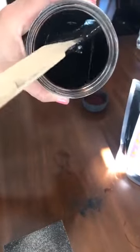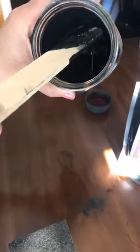So if you're getting milk paint, it's always nice to get that little whisk. It's only right around $2 and change. You keep it and just wash it after it's used, right? But look, immediately we have this beautiful black paint. Oh my gosh, classic, timeless black.